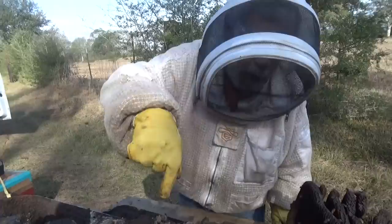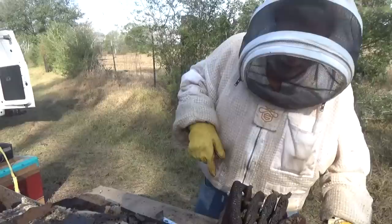And you know what? Let's go ahead and start removing some of this comb out here, Charlie, and we'll work our way to the bees. I know our queen isn't going to go anywhere, so she's safe right now. As few bees as they have on this, I'm saying she's in there.